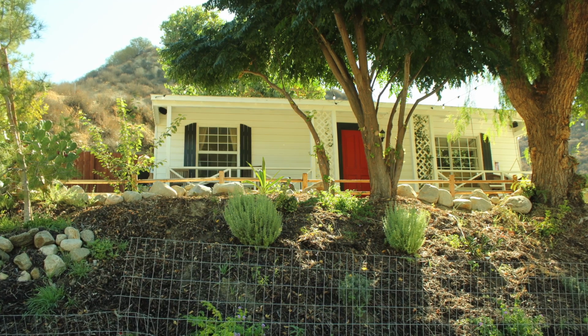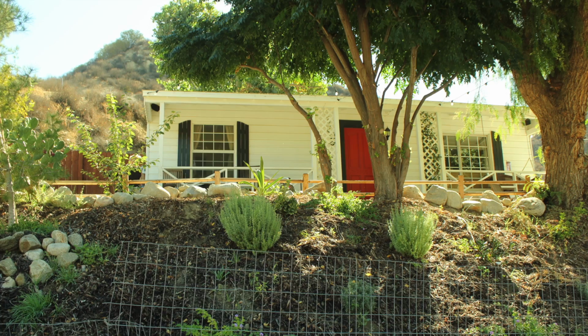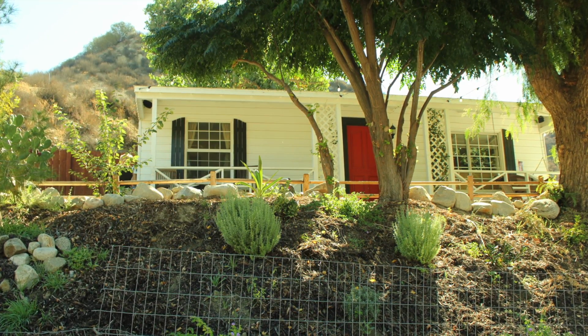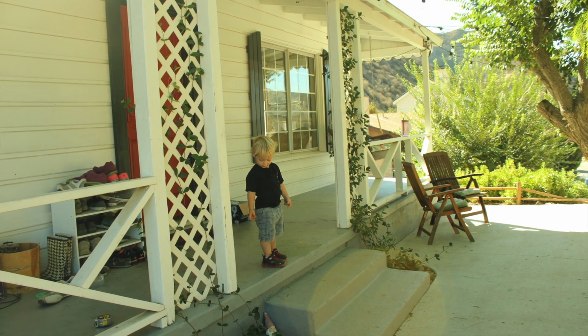So as you can see, we are up on a hill, which is great. And the house totally looks like the grandma from the C's candy store lives there. But nope, it's us. So we've got a lot of trees and stuff which help keep it shady and the heat down. There's my son on our porch.